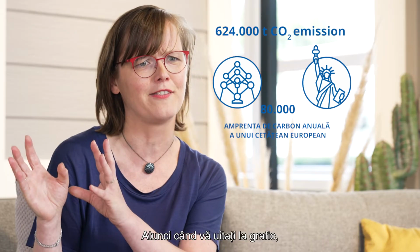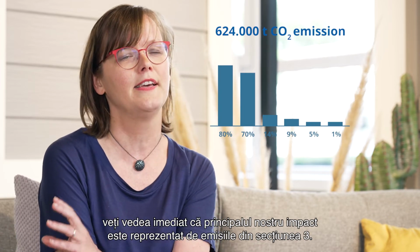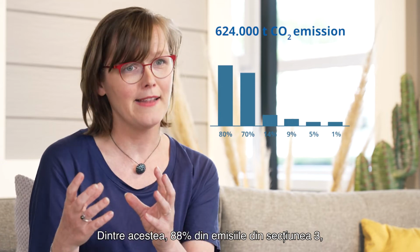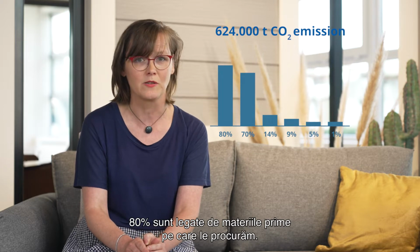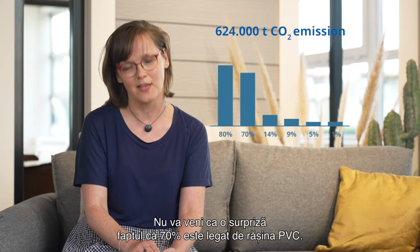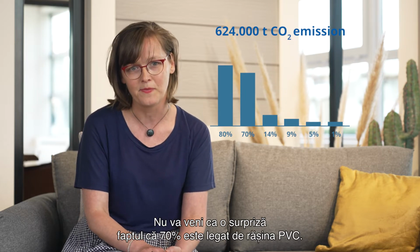Now, when you have a look at the graph, you immediately see that our main impact is in our Scope 3 emissions. Of these 88% Scope 3 emissions, 80% is linked to the raw materials we source. And it won't come as a surprise that 70% is linked to PVC resin.